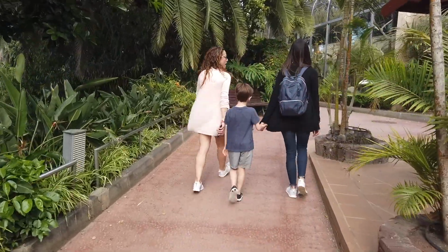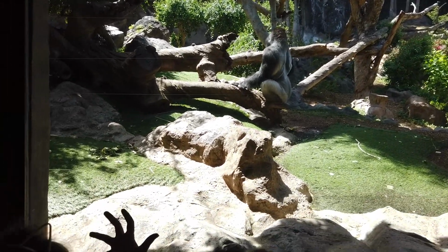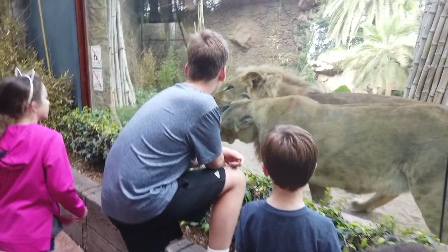We saw some really interesting animals. What was cool is if you go to the Atlanta Zoo, the animals are pretty far away from you. This zoo, the animals were right next to the glass. We saw, up close, gorillas, lions.